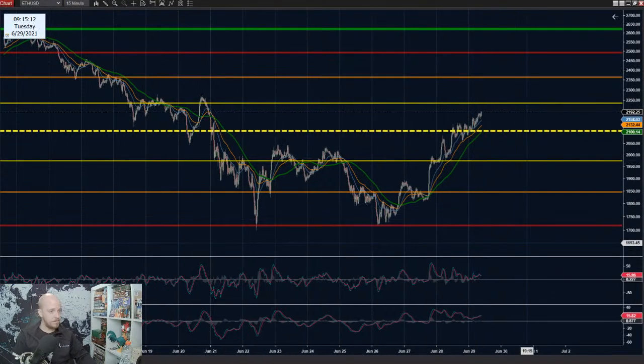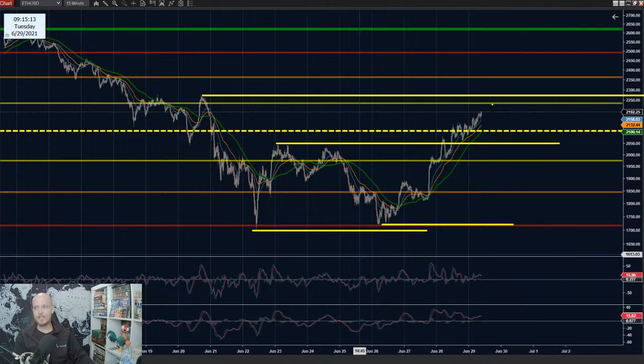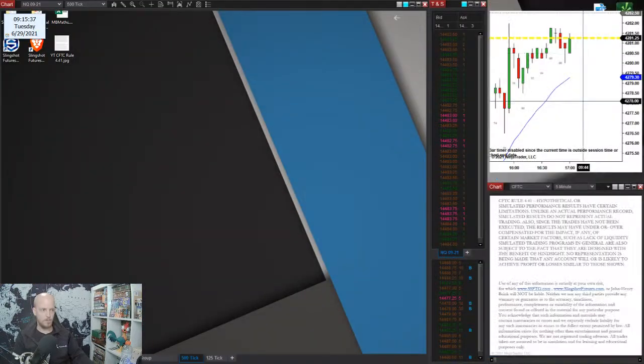Over on Ethereum, we do have that higher low and higher high in the near term, but there is a bit of a problem. We haven't broken the previous structural swing high, and that one's got a ways to go. Bitcoin's sitting right on top of it, but Ethereum is all the way up near 2,300. We've got a little more to go until that job's done, about another 100, 120 bucks. We'll see.